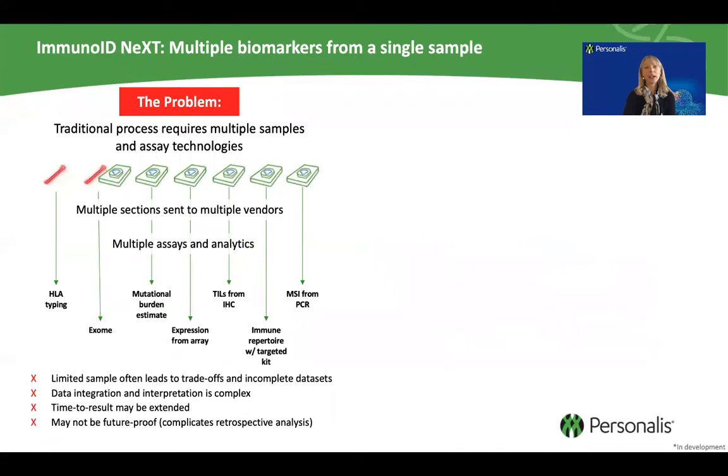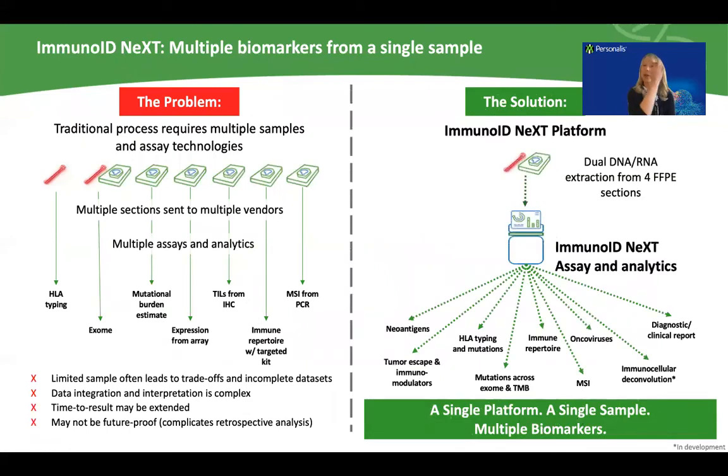And we also know that these samples are very critical, precious patient samples that have been acquired. And traditional processes have often required multiple samples to be sent to perform multiple assays to get the data needed in the study. So for example, perhaps having to send out a blood specimen to get the HLA testing of the tissue, a tissue section for expression analysis, then sending another tissue section for assessing mutational burden. And the result is that sometimes investigators have difficult decisions, maybe a trade-off about which particular assay they can run when there is very limited sample.